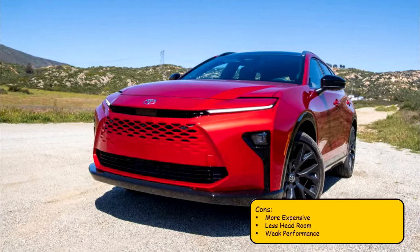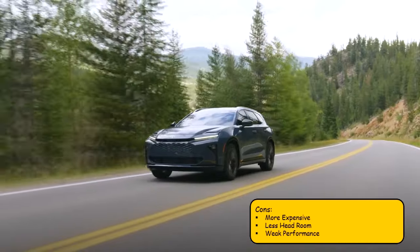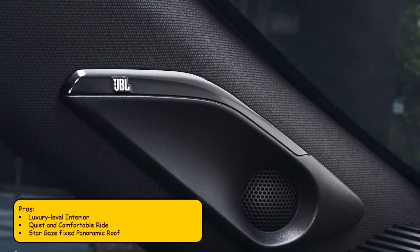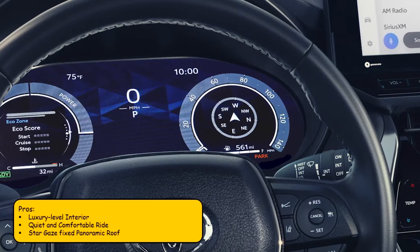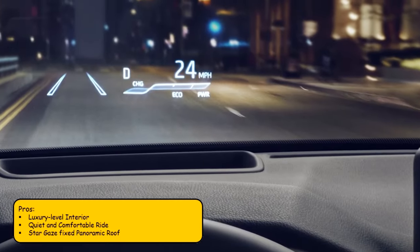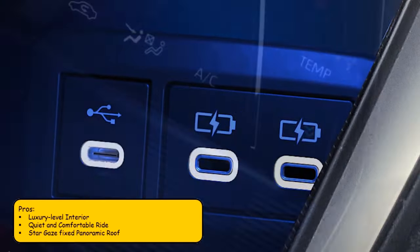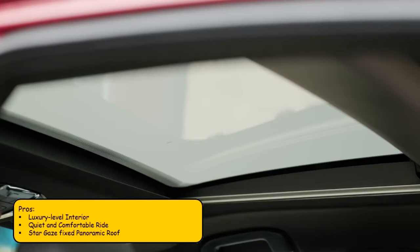The Crown Signia may have a more powerful engine than the Venza, but this too is not enough as it still has a weak performance. Although the Venza is cheaper, it still tries to be luxurious with a quiet and comfortable interior filled with soft touch material. It also has an optional feature that the Crown Signia and other Toyota models don't have, and that is the Stargaze fixed panoramic roof.